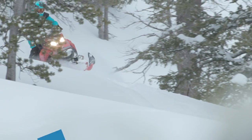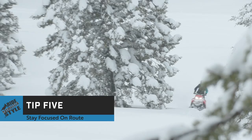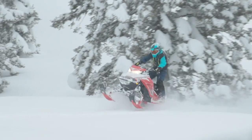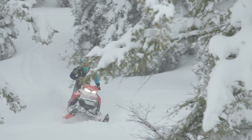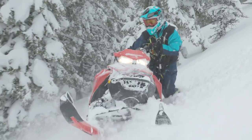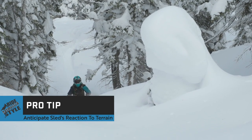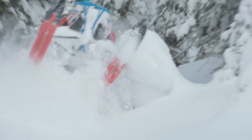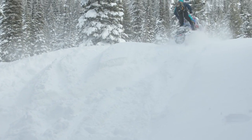Another key element to maintaining momentum is to stay focused on the chosen line and not on the hazards that tend to draw our attention. Keep the hazards in your periphery, but do not focus on them. The sled will go to the point of your focus as your body intuitively moves and manipulates the balance of the sled. Pro tip, anticipate how your sled will react to the terrain features in your chosen line before you arrive there and have a plan to keep your sled in control without lifting your thumb.